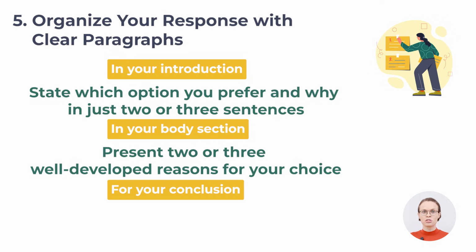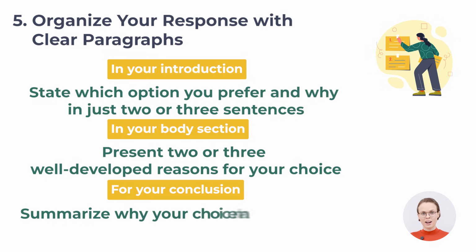For your conclusion, briefly summarize why your choice makes sense. This doesn't need to be long, just 1 or 2 sentences that bring your argument together and restate your position confidently. This clear organization makes your response easy to follow. It also demonstrates that you understand how to structure persuasive writing effectively, which can boost your score.